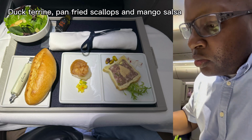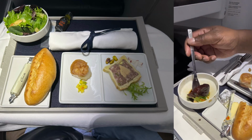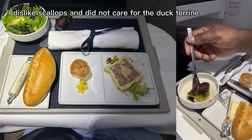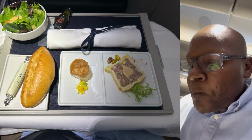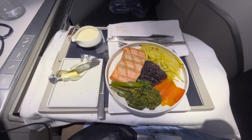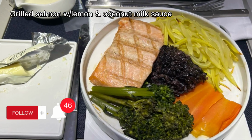The mango salsa was delicious. The bread is good. I wasn't really so into the dark terrine. However, the salad that came with this was top shelf. It was delicious. I think this is the best thing I had on this flight, period. 10 out of 10.